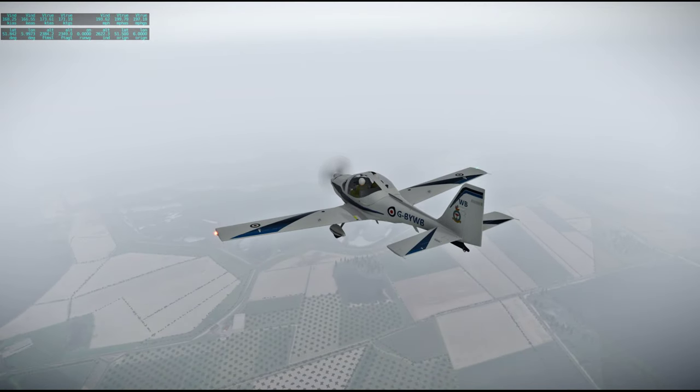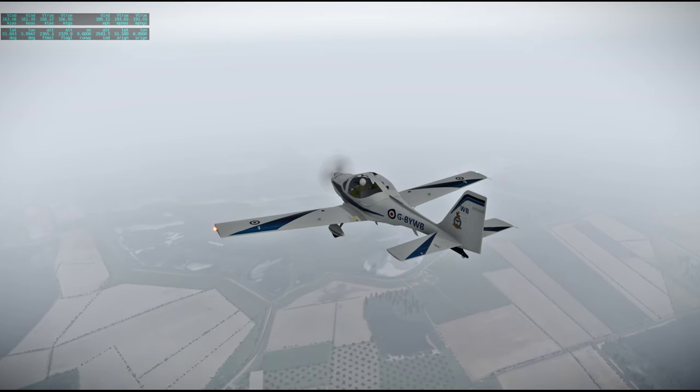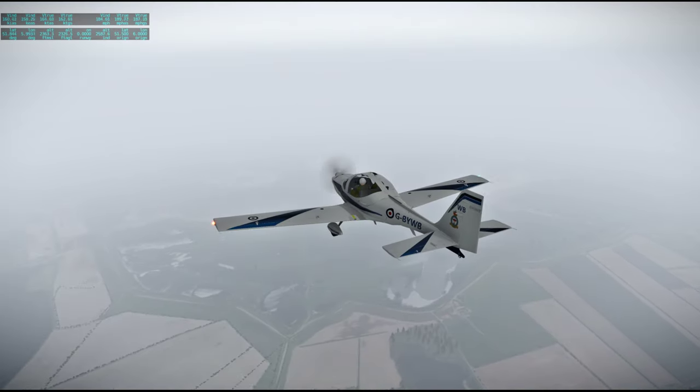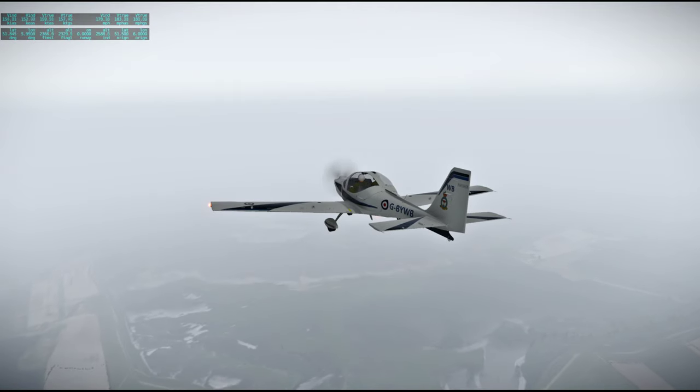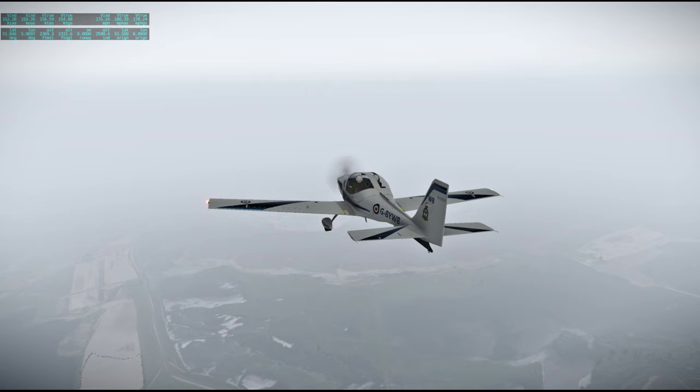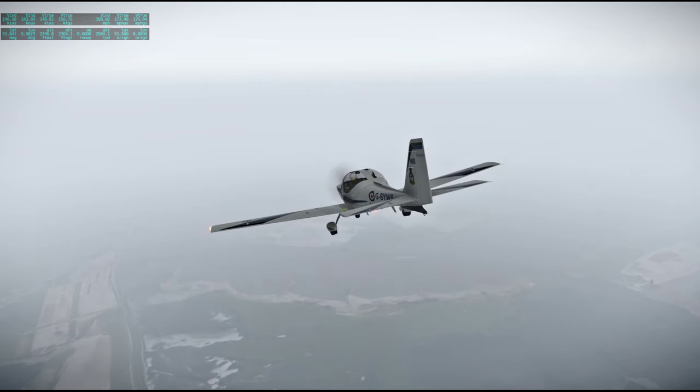Arnhem will be to the right. If we can see it, there's serious cloud cover right now. I am using real world weather, so it is what it is. This is how it is right now.